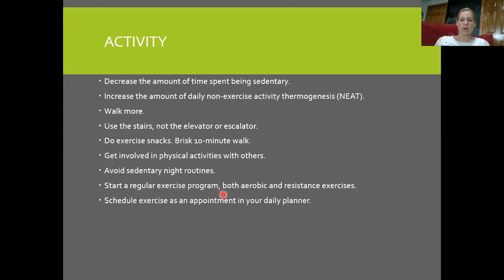Start a regular exercise program that includes both aerobic and resistance training, and then schedule exercise as an appointment in your daily planner. That's something that I also do. Each morning or the night before, I figure out, okay, when is that block? When am I going to be able to get my workout in? Or I sit down and map it out for the week. Okay, Tuesday and Thursday, I'm going to go swim. On Saturday, I'm going to ride my bike, and on Monday, Wednesday, Friday, I'm going to run or whatever. And here are the times that I'm going to do those things. So if I write it down in my calendar, then it's already scheduled in and I don't overschedule myself with other things or other meetings or anything else like that. So it's already set in stone. That certainly helps me to stay consistent as well.